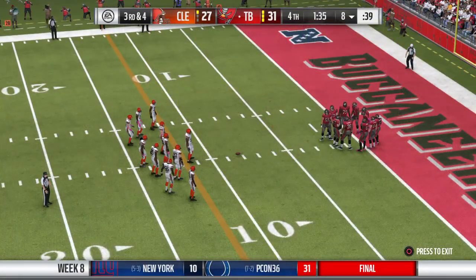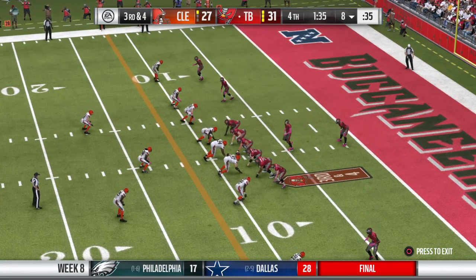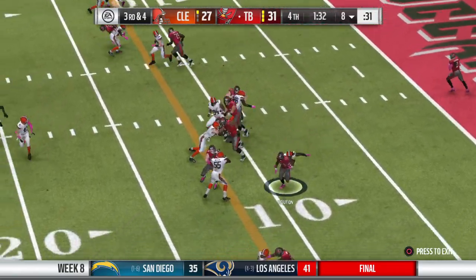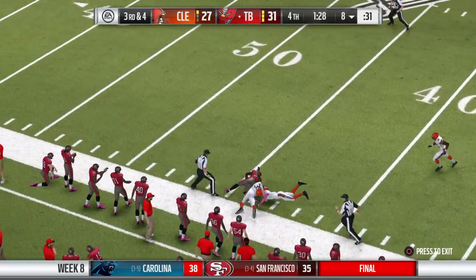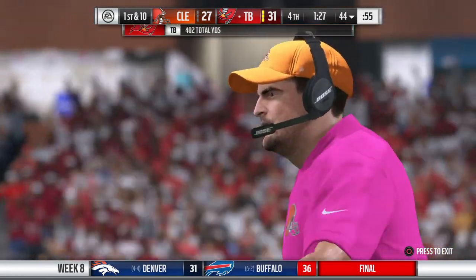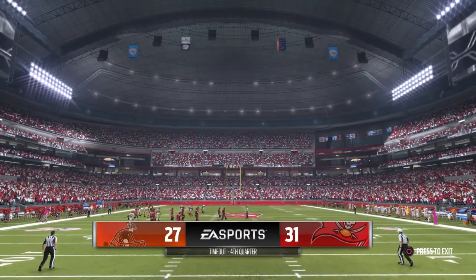Third and 4, and on the outside they're playing press coverage. And he'll give it here to his running back. And some space here. And he's brought down after a good gain. Now hang on here. Timeout called by the defense. That'll be their third and final stoppage here as we step aside.